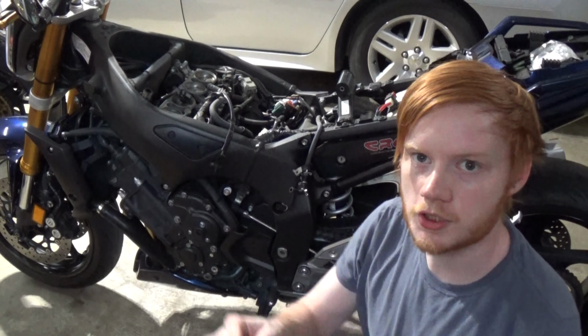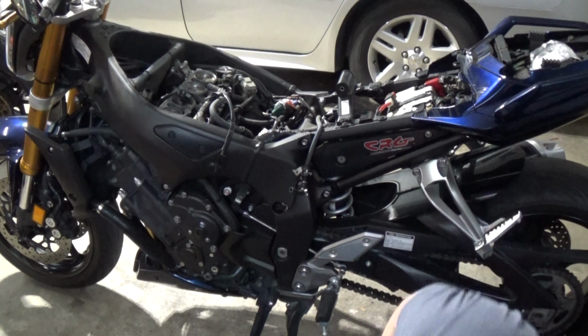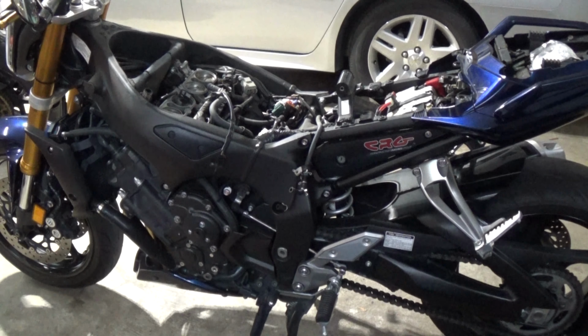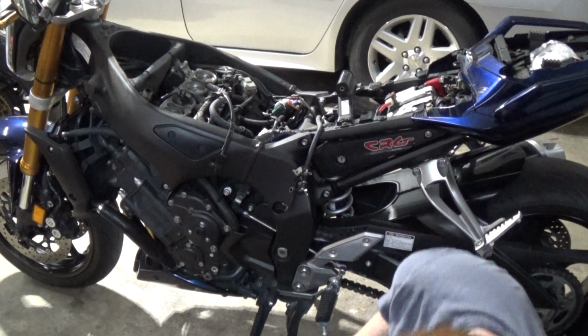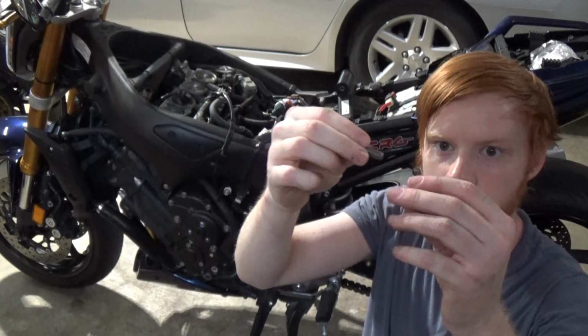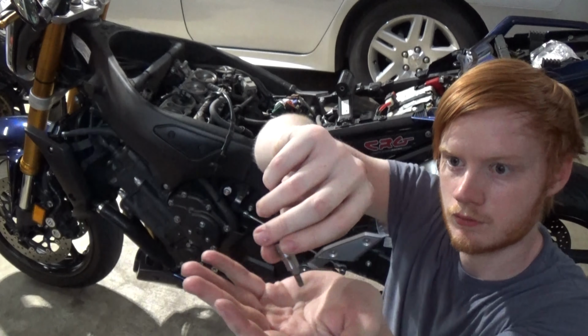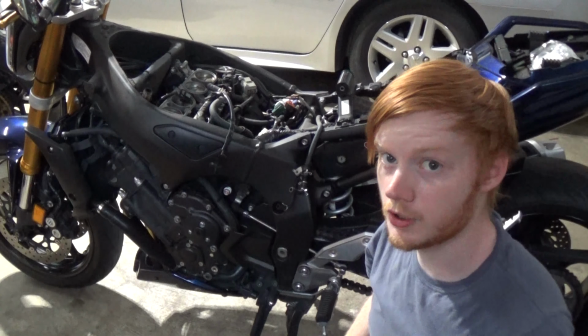What you're going to need is your T25 Torx bit, and then I have a 1/4" socket. And in case you didn't know, it's called 1/4" for a reason. The bits, it's a 1/4" bit. You have a 1/4" socket. You do that right there. Now it can fall out, so make sure you know that.